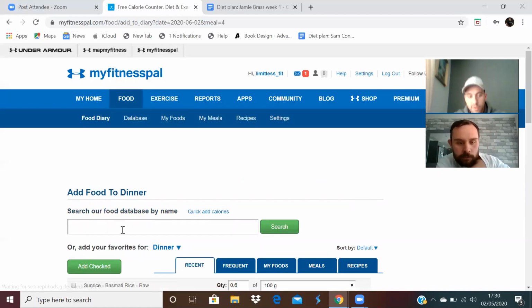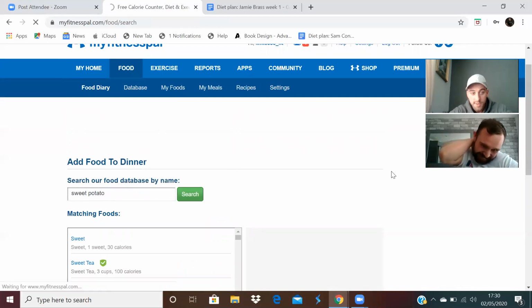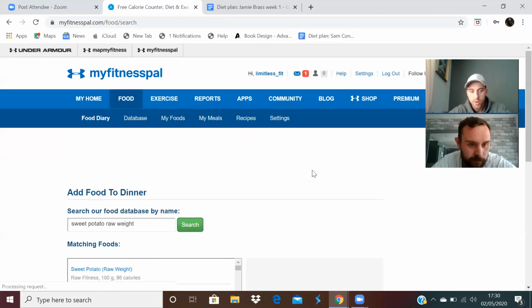So if you wanted 46 grams of carbs, maybe sweet potato. If you wanted an alternative, you would just search it. Sweet, sorry, I had to type in sweet there. You know, can't have sweets. Well, you could have sweets if you wanted. But sweet potato, again, make sure it's the right one. Raw weight. So you know that you're cooking it from raw.